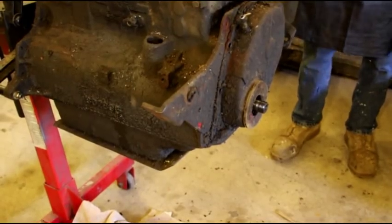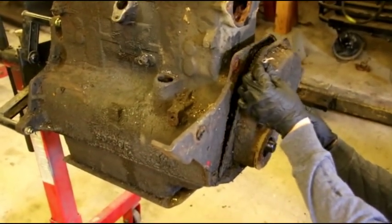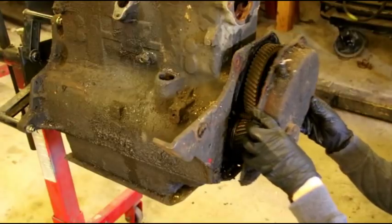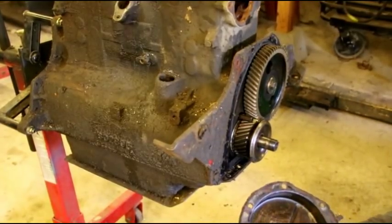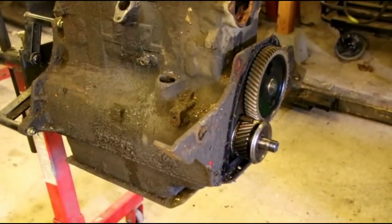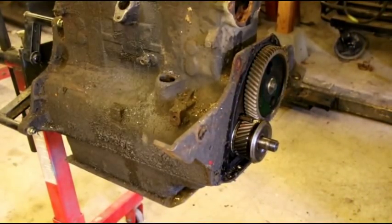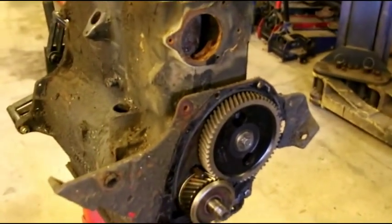Okay, Matt's going to pop that cover off now. How's the inside look? Pretty clean, it looks like. Yeah, not too bad. So now we will take the gears off, the oil jet, and the whole front of the motor. Give you a look in there.